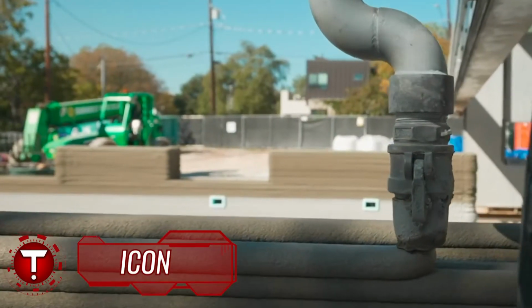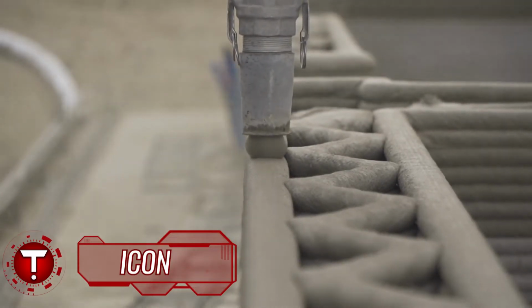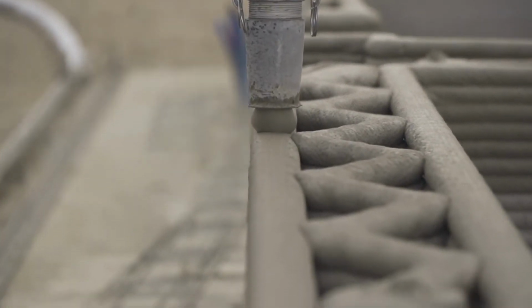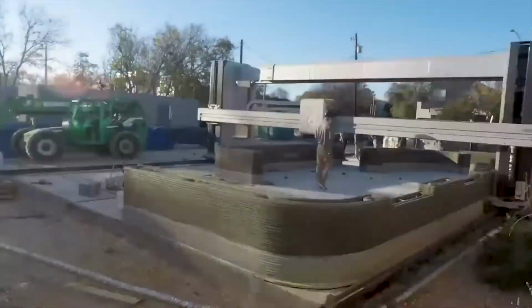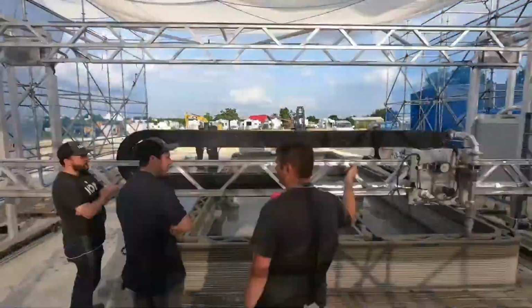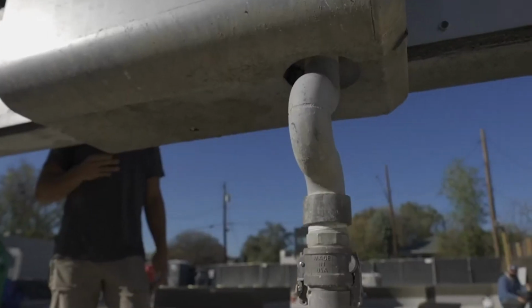Icon. The Texas-based startup Icon caught the attention of the world when it created a fully functioning 350-square-foot home in 48 hours with the assistance of their Vulcan 3D printer. Their invention has the ability to help with the construction of a home, laying the frame and foundation of the home before labor is needed. The Icon team hopes to use their invention to help combat homelessness.